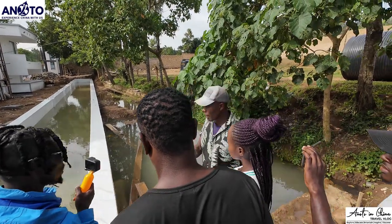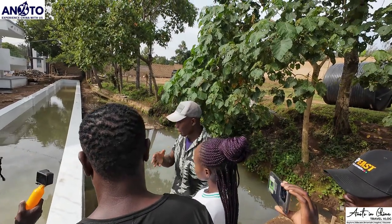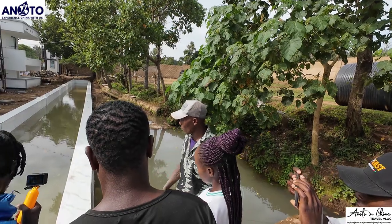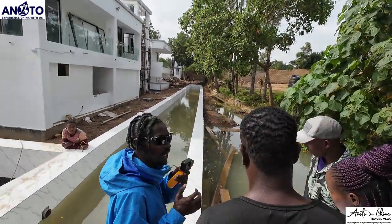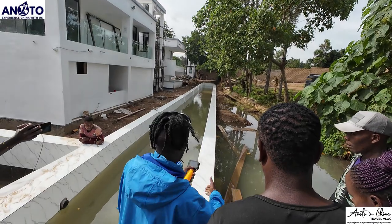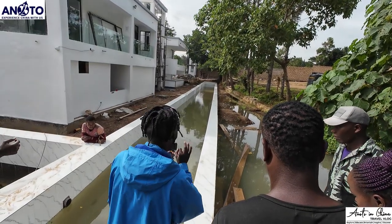So the only remaining work is a compartment of some hardcore, the blue mining hardcore, onto the bottom of this. We want to put blue because it will give the water color. Because right now you cannot see what's down there. It looks kind of dirty, but it's not.